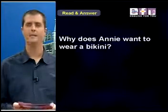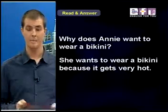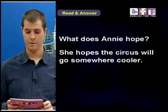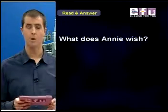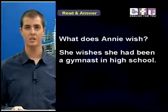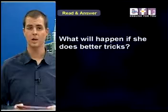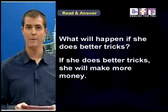Number 5. Why does Annie want to wear a bikini? She wants to wear a bikini because it gets very hot. Number 6. What does Annie hope? She hopes the circus will go somewhere cooler. Number 7. What does Annie wish? She wishes she had been a gymnast in high school. Number 8. What will happen if she does better tricks? If she does better tricks, she will make more money.